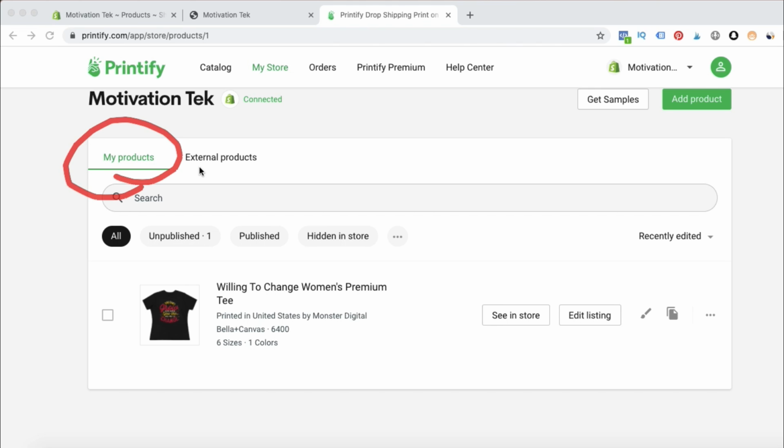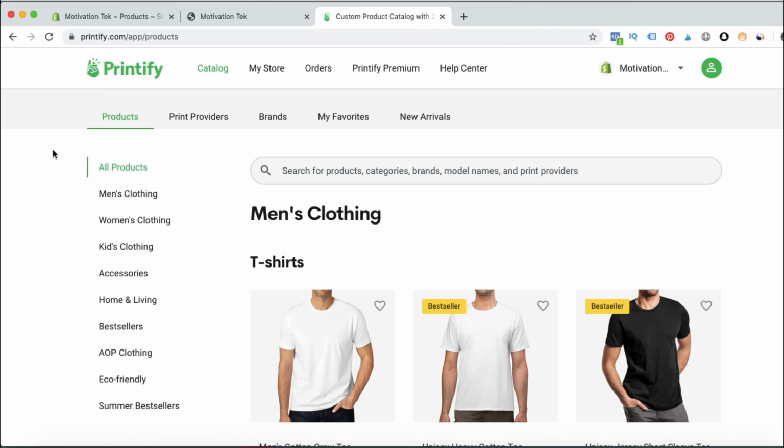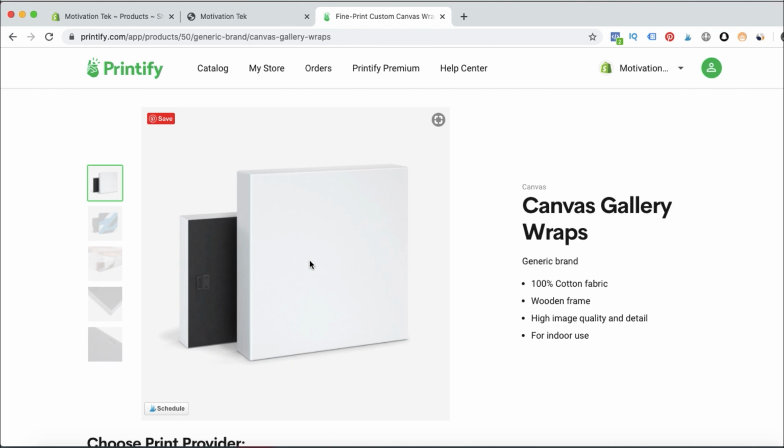Now I'm going to show you a second product example. So I'm going to come back here and click Add Product. Now for this one, I want to choose the canvas wrap. So I'm just going to come under Home and Living, and I'm going to select the canvas wraps.